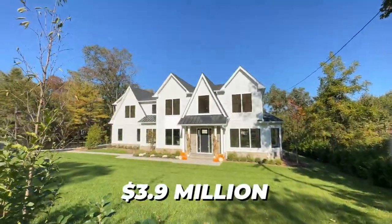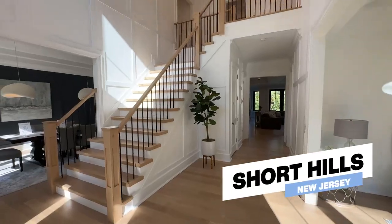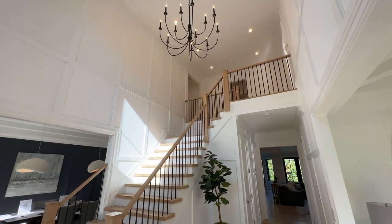Are you wondering what $3.9 million can buy you in Short Hills, New Jersey? Well, stick around, we're about to find out.